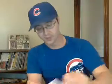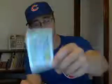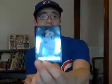Ian Kinsler base, Detroit Tigers. Brandon Phillips base. Joe Nathan, Detroit Tigers. Tucker Neuhaus for the Milwaukee Brewers. Melvin Mercedes for the Detroit Tigers. Eddie Butler for the Colorado Rockies. That's one of those Bowman top 100s. Leonardo Molina, Chrome. Brandon Trinkwon, Chrome. Anthony Rendon base. And Koji Uehara base.